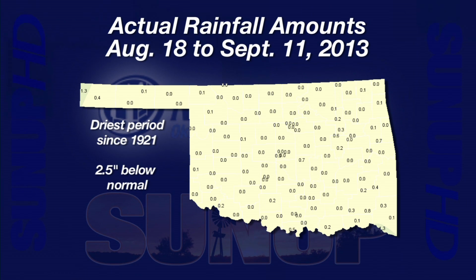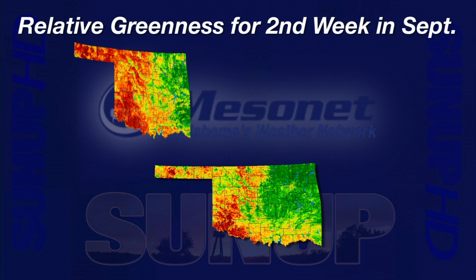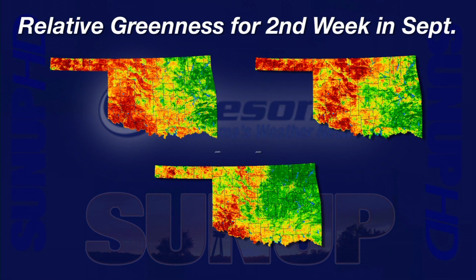Now with drought, we're always looking for silver linings. So we're still better off than we were at this time in 2011 and 2012. Take a look at the relative greenness maps from the Mesonet's Oklahoma Fire Program for the second week in September for the last 3 years. You can see how much more green shows up in 2013 as compared to the same time in 2011 and 2012. Now, it's not exactly a lush green countryside out there across western Oklahoma this year, but certainly better than the last 2 years.